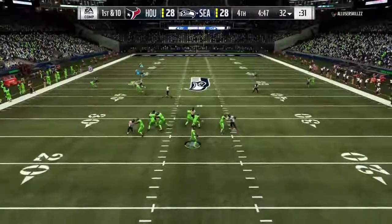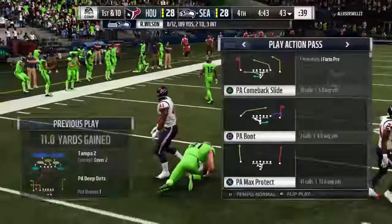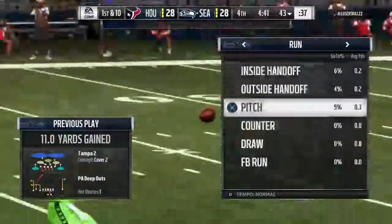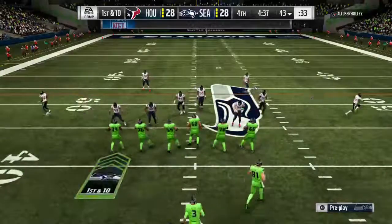After the interception, here's Wilson. He's got the tight end, Vanette. And they get him down, but not before he takes it across the 40-yard line. A gain of 11 to kick off the drive, and it's a quick first down.